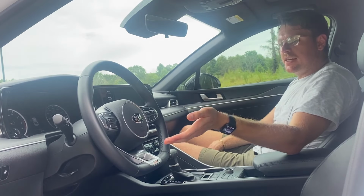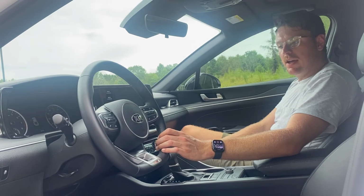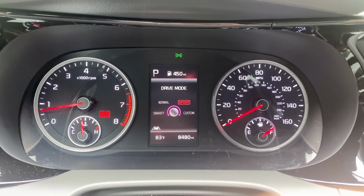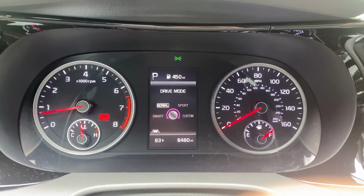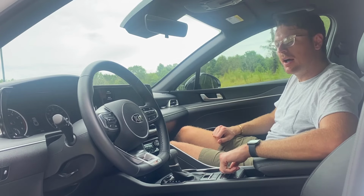Some other features of the Kia include the lane keep assist, steering pilot, as well as the radar guided cruise control, and the blind spot monitoring system. You do have different drive modes that you can select. There's custom, sport, normal, and smart. The smart includes the eco as well as the normal and the sport, depending on how you drive.